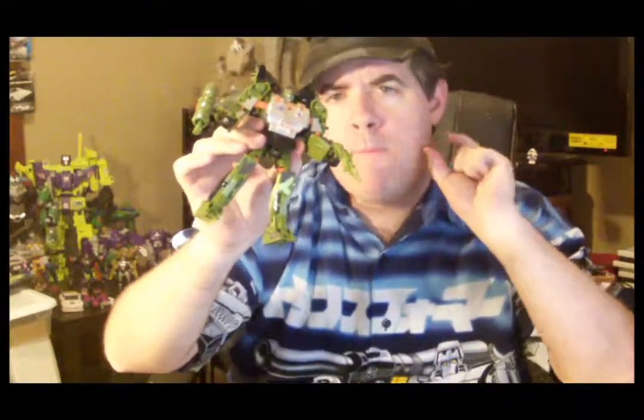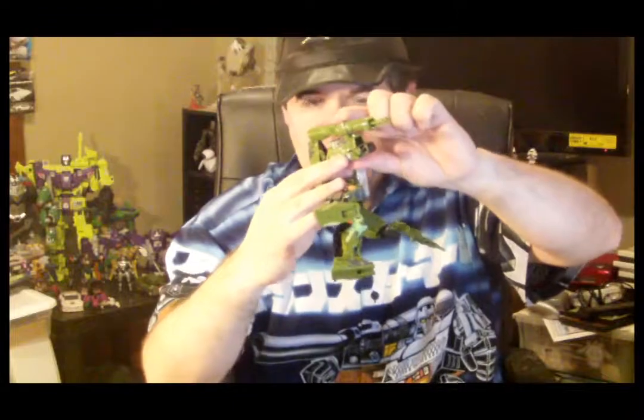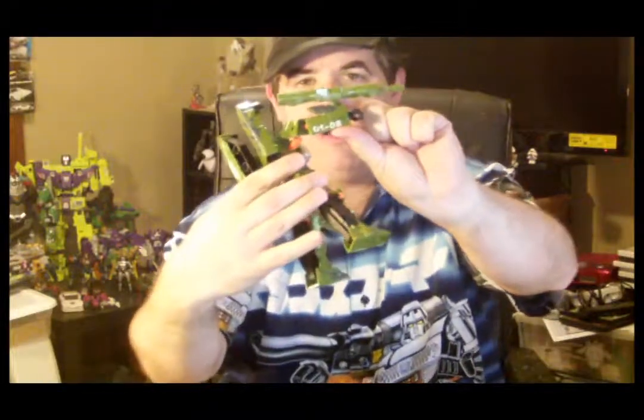And here we have the robot mode. So, transformation is almost identical to the original leader class version. There are some differences. For example, the arm cannon completely is removed during transformation and then pegged on there onto the side. Unlike the leader class version, where it's on a fixed hinge, and you just kind of move it around and rotate it and all that stuff, and then it just lines up right there.